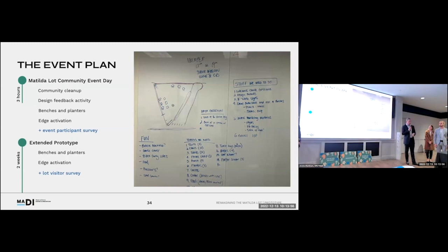So if you haven't been to the Expressway Tower, that's where our MADI studio is on the first floor, and we have this awesome room with whiteboards set around it. So we went back there, and over the course of about 2 weeks, we mind mapped and wrote down agendas and came up with all kinds of ideas and things that we could do to activate this plot and get feedback and try a few things.